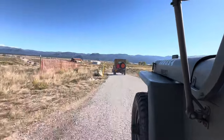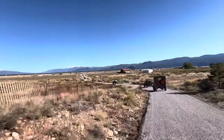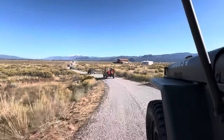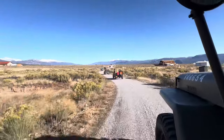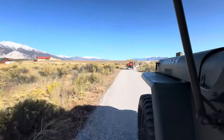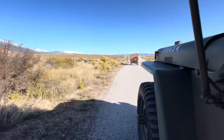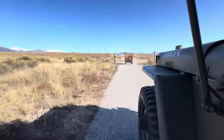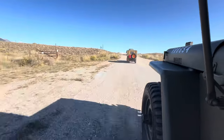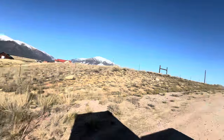Here we go, starting day one. The Granite View ride. Haven't been on this trail yet. Should be a good one. Weather warmed up a little bit. It's probably about 45 degrees right now. Mike says that we're supposed to get some snow up here, up to this higher elevation, to these mountains.